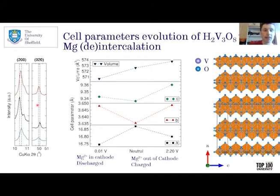And this graph is the same as on the previous slide. And then you do some Le Bail refinement and you can get the cell parameters. So this in the black is the A cell parameter. From no magnesium in the material, the pristine state, to magnesium being put in the material, discharging the battery, you can see there's a reduction in the A lattice parameter, which is up and down. So all of these gaps are reducing, like being pushed together. This is likely, it might be due to the magnesium's high charge density kind of pulling the layers together.